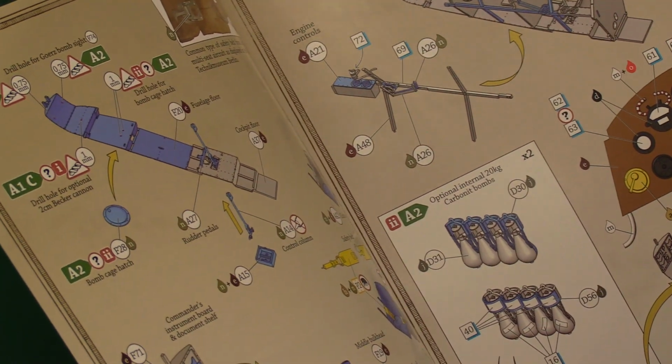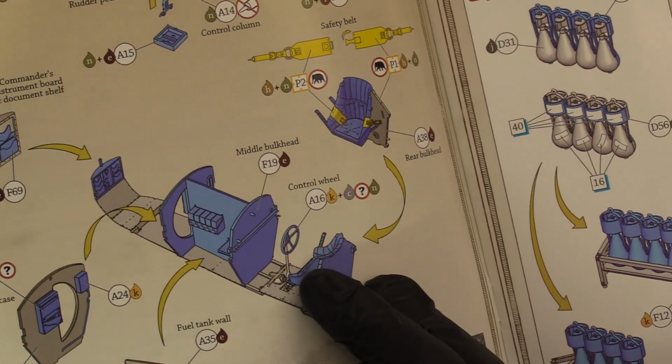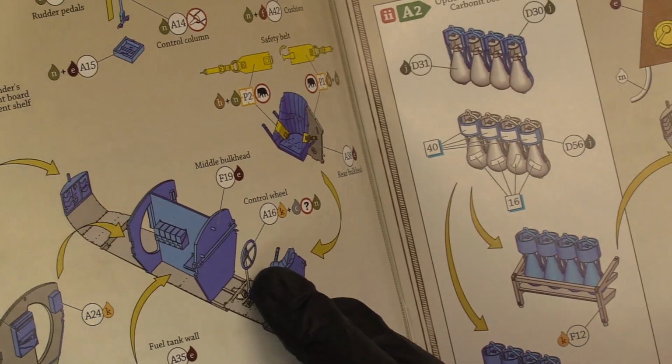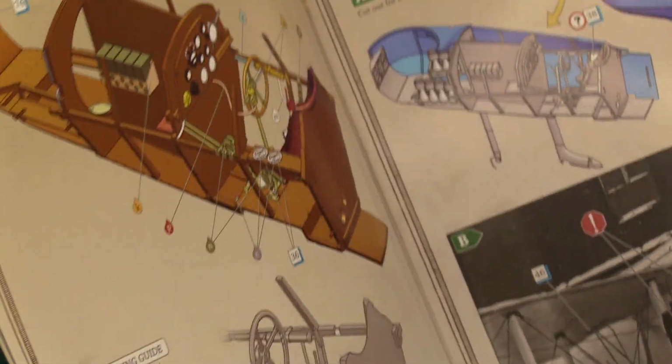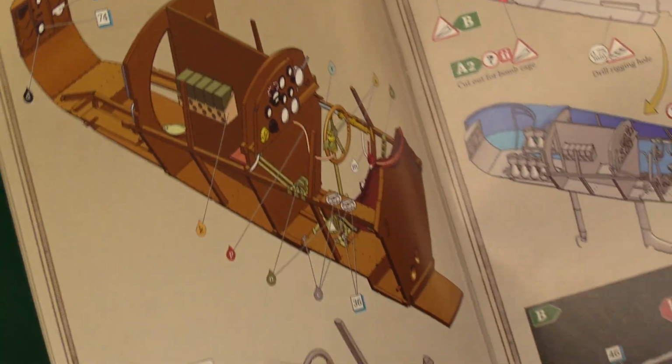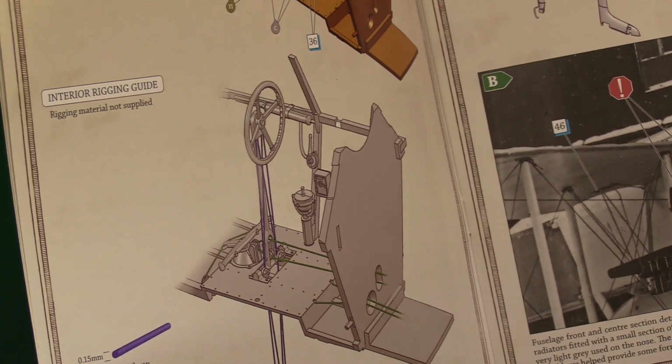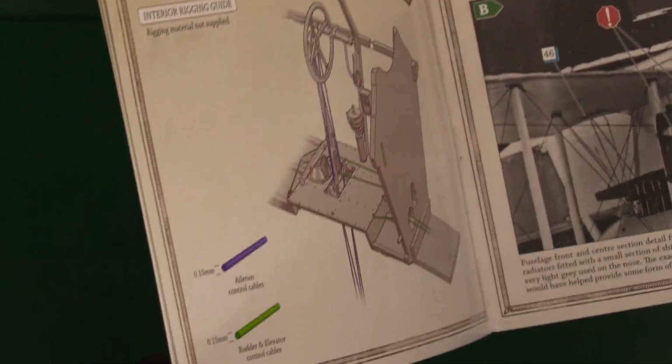And you've got your, where is it? Sorry, I missed that. The control wheel, I missed that when I was busy looking at the map case and things. So there's a control wheel, it's steered almost like a ship or a car. And there it is, the control wheel. And then you've got the close-up showing the interior rigging going up to the control wheel itself. Oh, that looks tricky. My goodness.